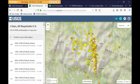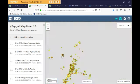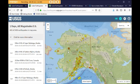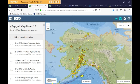Now there's a lot of mining up there. I don't know if this is from mining. There's also permafrost melting too. So there's probably a lot of shifting of the plates going on.